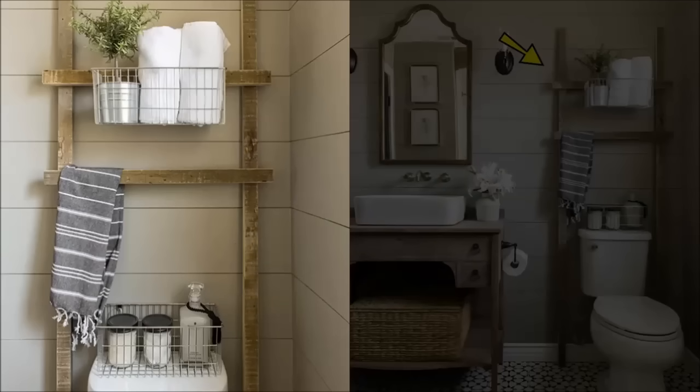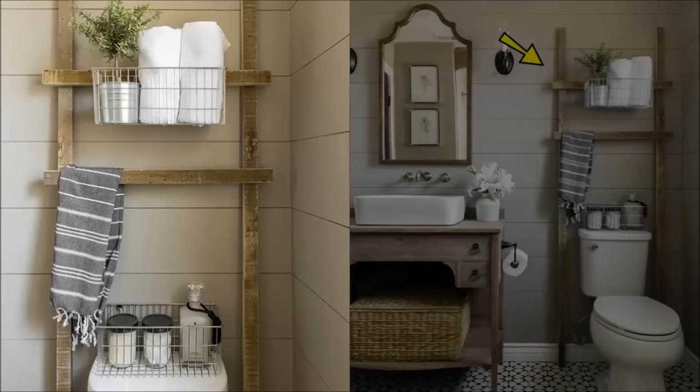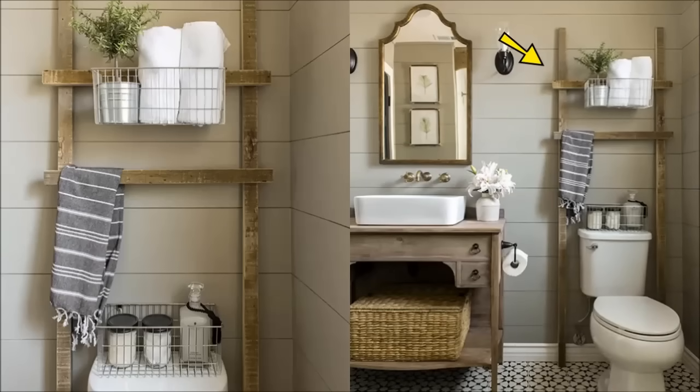23. Nail 4 pieces of wood together to make an above-toilet storage ladder that doubles as storage and another towel bar. You can stain it so it looks rustic like the photo above, or you can simply sand it and paint it white or an accent color, or whatever you'd like.